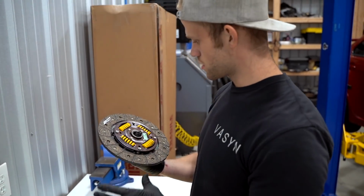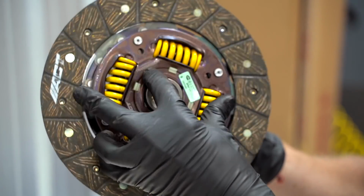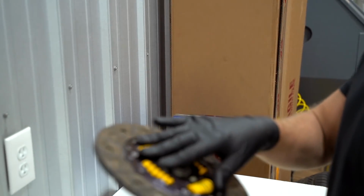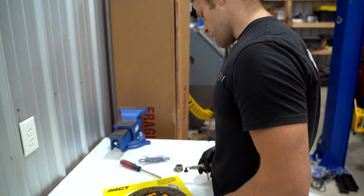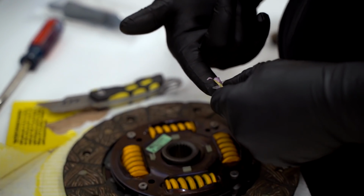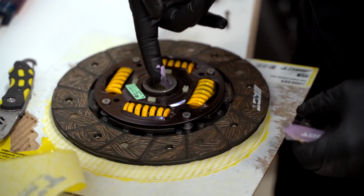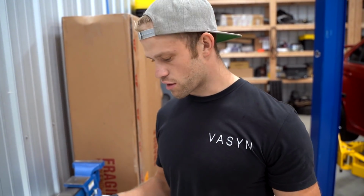Beautiful. The full face bit. Here is the clutch disc itself, very clearly labeled right here, transmission side. So this big hump right here goes to the tranny, flat part goes right to the flywheel. They did include a little bit of lube, input shaft lubrication, lightly grease the splines. So we got a little bit on the disc itself, and then before we put the tranny in the car, I'll throw some of that on the actual input shaft on the tranny.